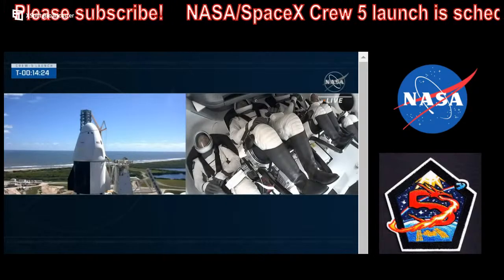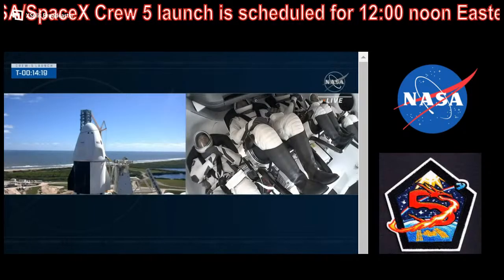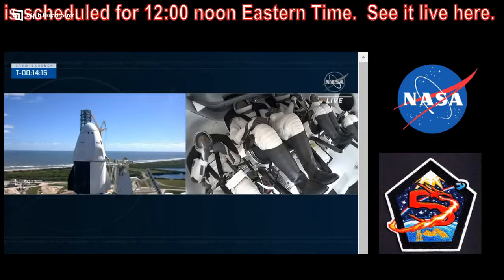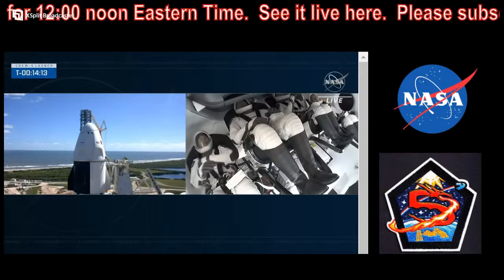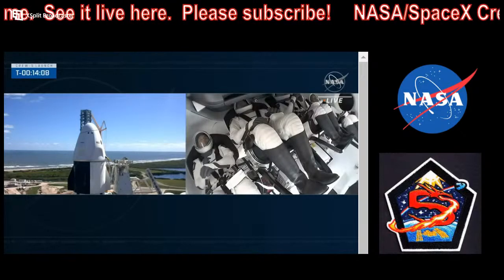Everybody continuing to monitor prop load there on their crew monitors. Now, final instructions to the crew come at T-minus 10 minutes. At that point, their crew displays will be configured for launch. This setup gives the crew insight into how the launch is proceeding and provides constant updates on vehicle health.